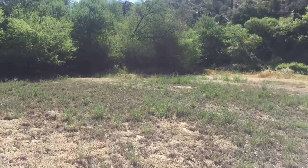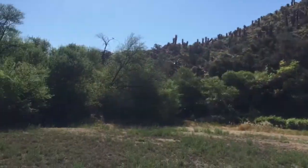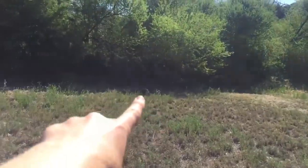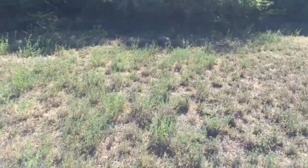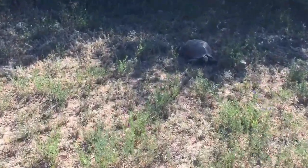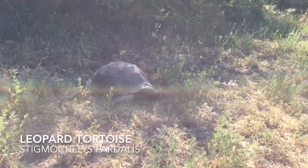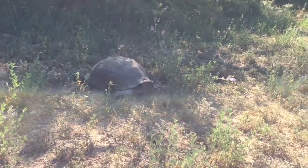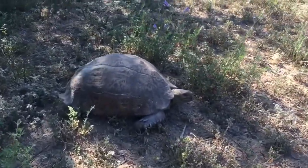Alright, so I'm just walking along this field. I was just up there, and that's where I found the house snake. And as you can see, just right over here is that leopard tortoise. So he's actually sort of stayed in the same area. You can see he's just moved into the shade, and I don't want to disturb it, but this is a really massive one. I've actually never really seen one this size, so I'm just gonna go a bit closer here.